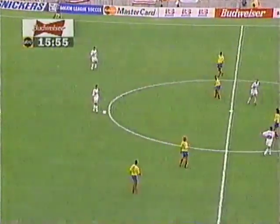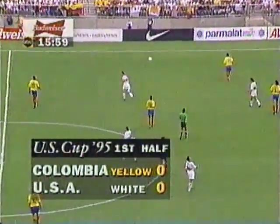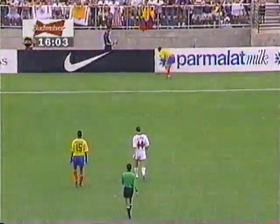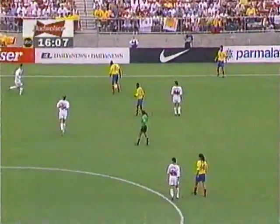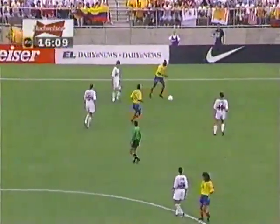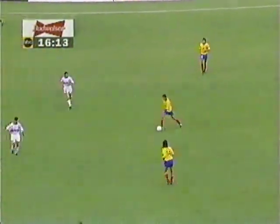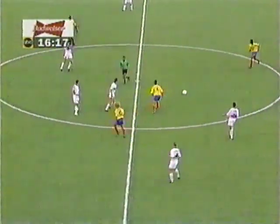No score here between the United States and Colombia. Colombia has scored just 1 goal in 2 games. Seamus, has that been because the other teams have played great defense, or their offense just hasn't been up? Well, I think, Roger, there has not been a great sense of urgency about the play of Colombia in their first 2 matches. A little bit against perhaps Mexico, but certainly they did not look to me like a team that was really treating these matches as really important for their development.